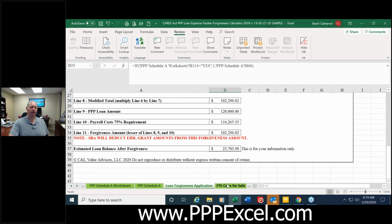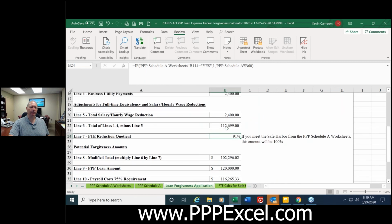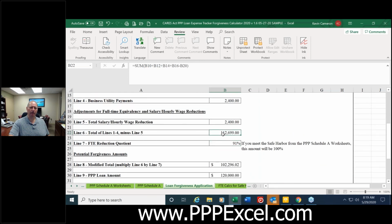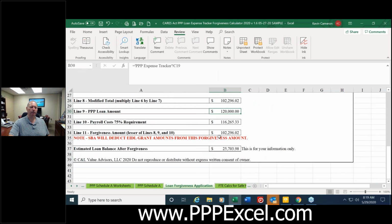So when I go back to the loan forgiveness application, you'll see now that that number is 91%. Here's all my expenses, which came from the expense tracker and my payroll data input. My total expenses were $112,699. My loan was $120,000, and now we have $102,000 loan forgiveness.